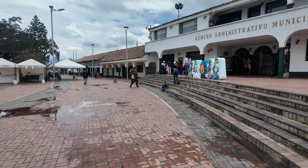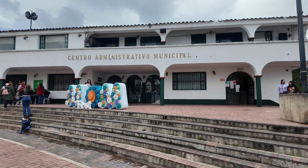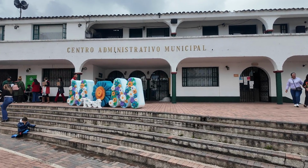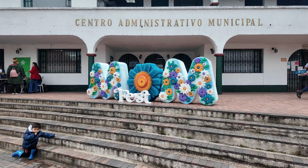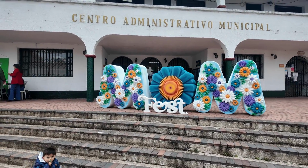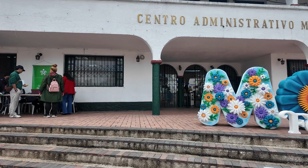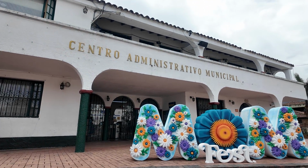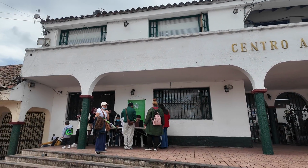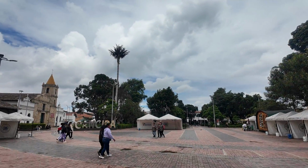So this is the Central Administration Municipal Building. In here, what's kind of cool, I don't know why it says mom here. Maybe this was for some holiday or something. But you have a giant thing here. And this is the Central Administrative Municipal. So this is kind of like one of their buildings here that they have. So I'm not sure. Let me ask the lady I'm with what this is. She helped me get this.